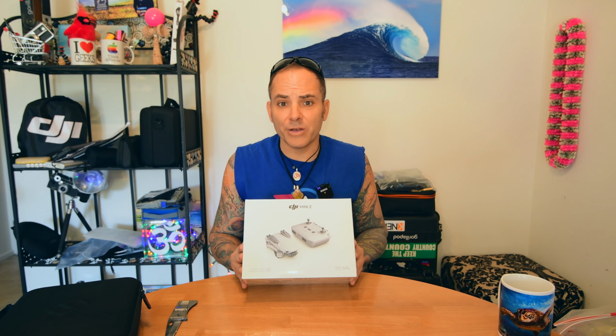And the cool thing about these drones is they have a little give to the props. So they're not super rigid like the bigger drones. And if you do brush up against something, say you're flying and you clip a box or clip a wall, it will flex a little and be more forgiving and usually not crash.